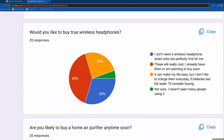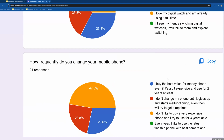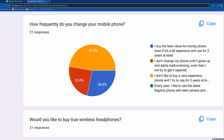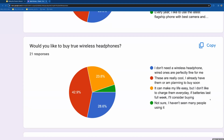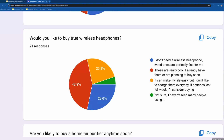Then you have the blue ones who are saying wired ones are perfectly fine, I'm not going to switch over. Again, the other extreme, the laggard extreme, and then you have people in between, right? If it can make my life easy, but I don't like to charge them every day. If batteries last for a week, then I'll consider that. It's a very pragmatic approach, right? And then there is, I will wait for my friends to buy, right?